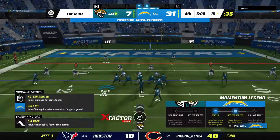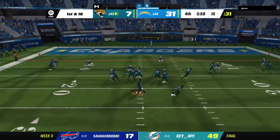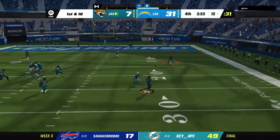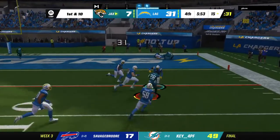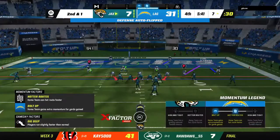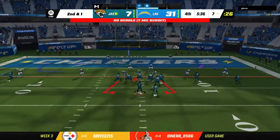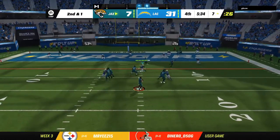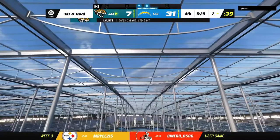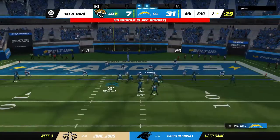Line of scrimmage, the 15. It's first and 10. Back to throw here. That's complete to his running back, Taylor, and here he'll get it down to the 7. Here's second and 1 now from the 7. Now they'll throw here out of the gun, and it's caught. And the Jags are looking at first and goal as he's tackled all the way down at the 2-yard line. First and goal, Jacksonville.